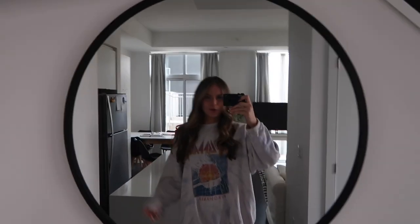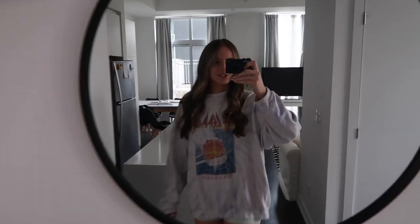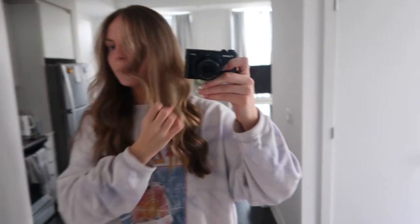Okay, I'm back. Quick hair update. I actually really like it. She only took maybe an inch or two off, and then she gave me some nice layers, a little face framing. Really nice.